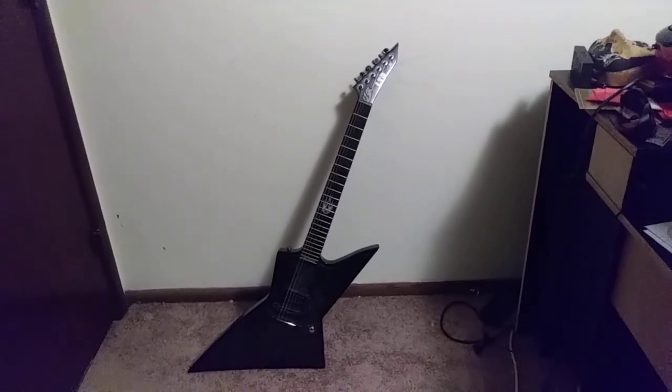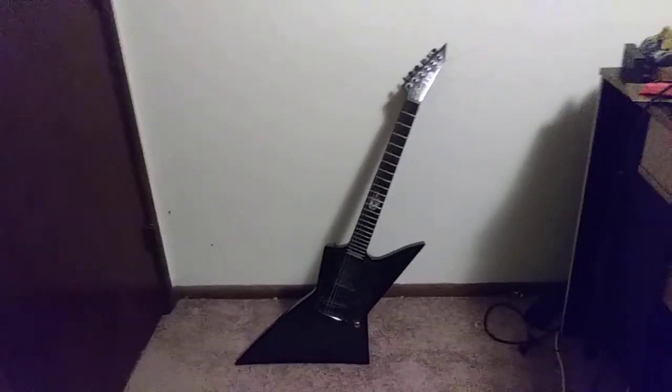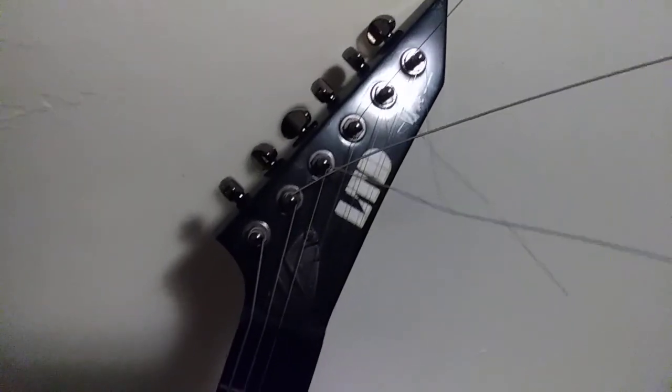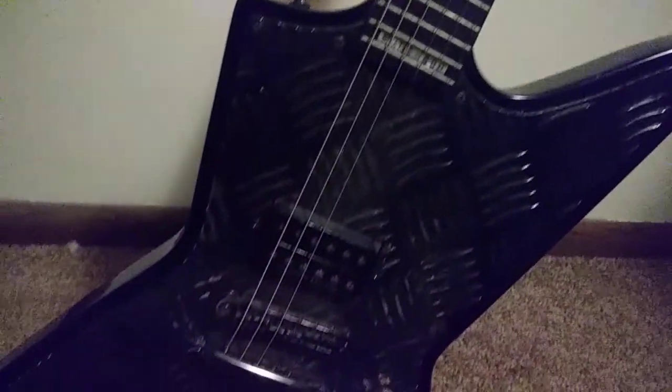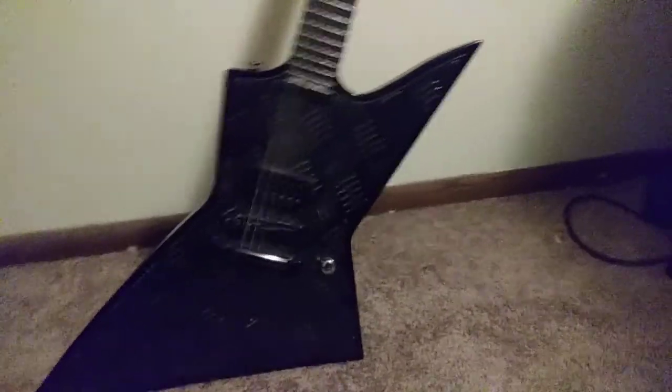Here is my ESP LTD Zero Static Explorer. It is a Wayne Static X style guitar, I believe from the Cannibal album sessions. It's a pretty fun one. It is sleek, extremely heavy, and has only one pickup and a single knob. It's kind of a goofy design, but nonetheless, it definitely packs a punch for what it is. Honestly, that Seymour Duncan pickup it has probably helps with that. Oh, and the plate here, that's actual metal, so that's another thing.